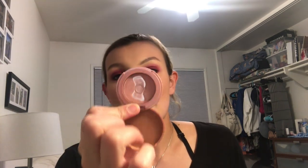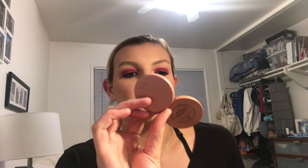Then we have the other kind of super exciting update. This is my Tarte Park Avenue Princess Blush. This is another thing that I think I'm going to have to repress soon. It's picking up good on my brush. I'm also just worried that once I hit complete side pan on the top and bottom where there's very little product left, it's going to start shattering and crumbling.